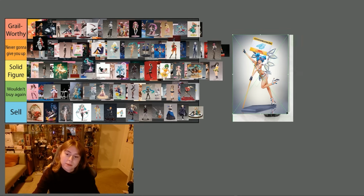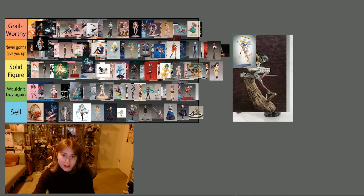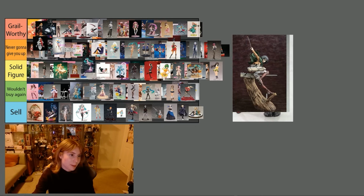This is the Racing Hatsune Miku. Super cute, love her a lot. Yeah, she's just beautiful. I love her tan. These tanned Racing Mikus I love so much. And I actually got her from my friend Danielle as well. So she's a never gonna give you up because I love her so much.